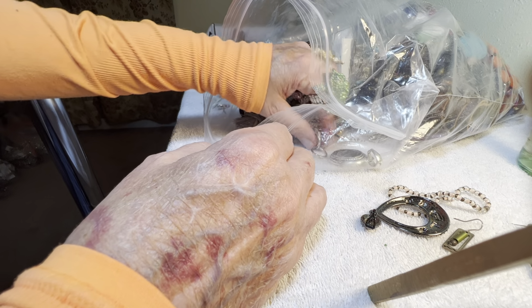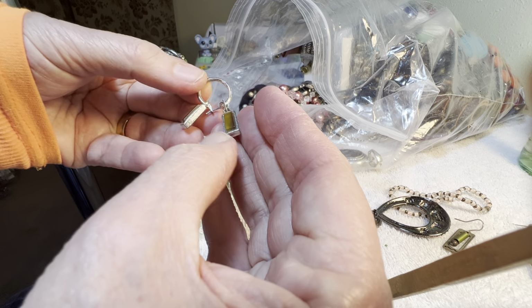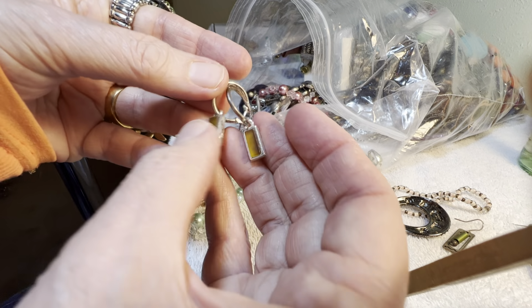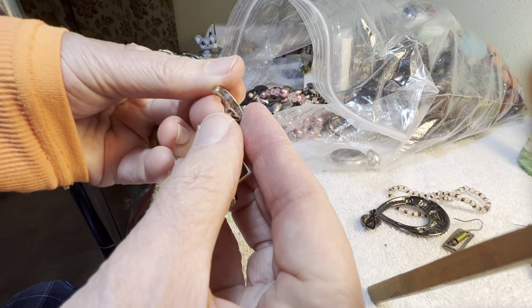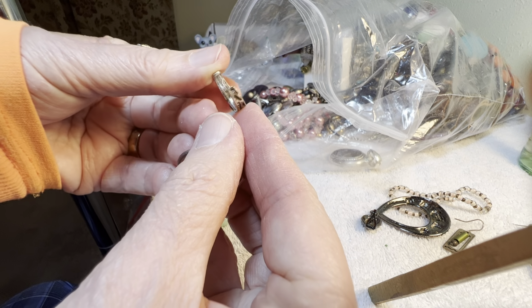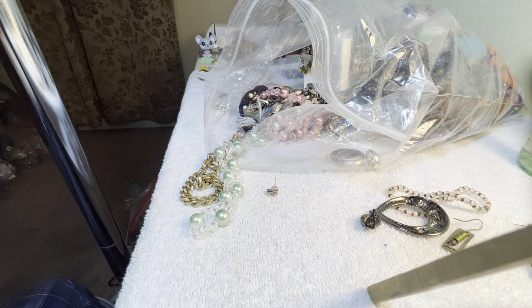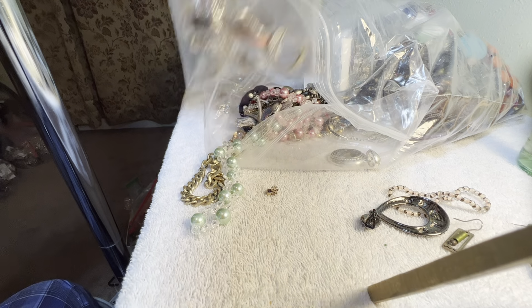I'm still waiting for that piece that takes your breath away. Tiger Eye, $2. That's going to go in the ring bag. And don't ask me for the ring bag until we get the ring bag up.